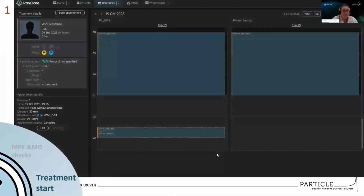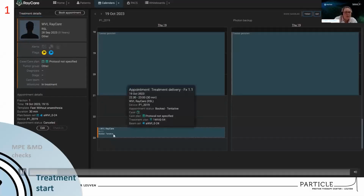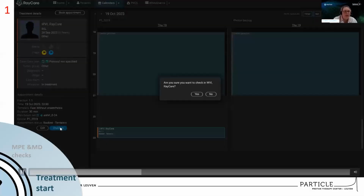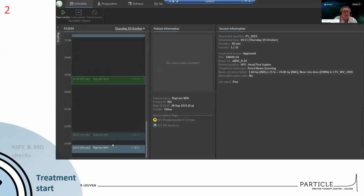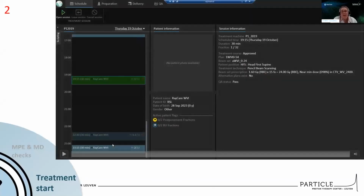And so our first screen is the RayCare treatment agenda, where we check in our patient. So that goes as fun. I have a little video just quickly, check in the patient there. And then we can move to our second screen, which is the treatment side of RayCare. That's the RayCare treatment workstation.